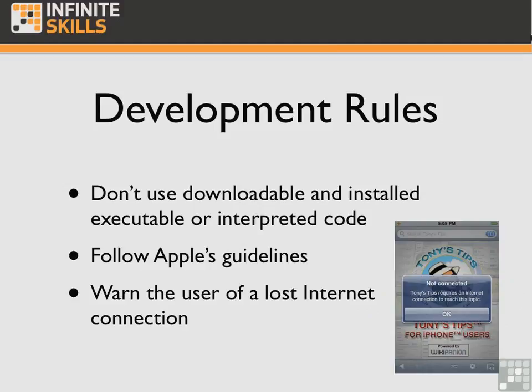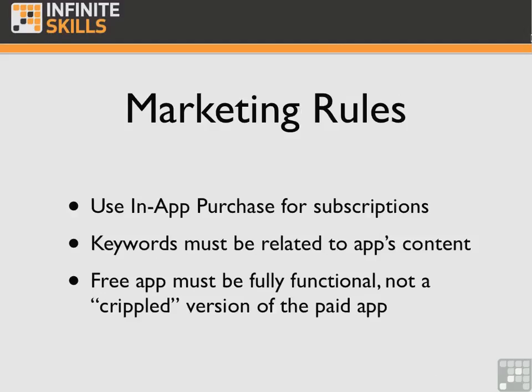In addition to development rules, there are also rules about marketing. First and foremost is to use in-app purchase for subscriptions. Apple offers the in-app purchase feature that developers can deploy in their apps to give users the ability to purchase virtual items directly from inside the app.